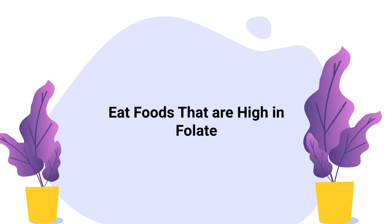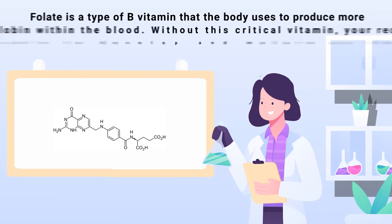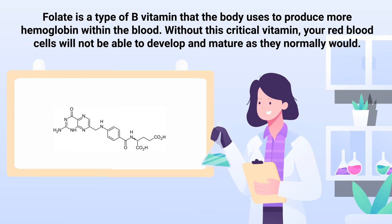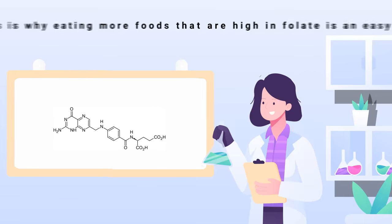You can also try to eat more foods that are high in folate. Folate is a type B vitamin that the body uses to produce more hemoglobin within the blood. Without this critical vitamin, your red blood cells will not be able to develop and mature as they normally would.